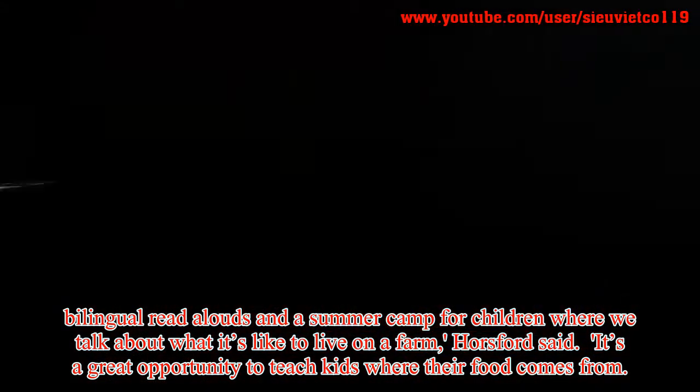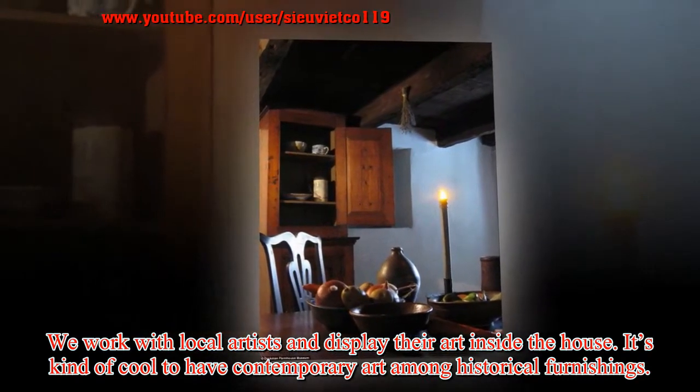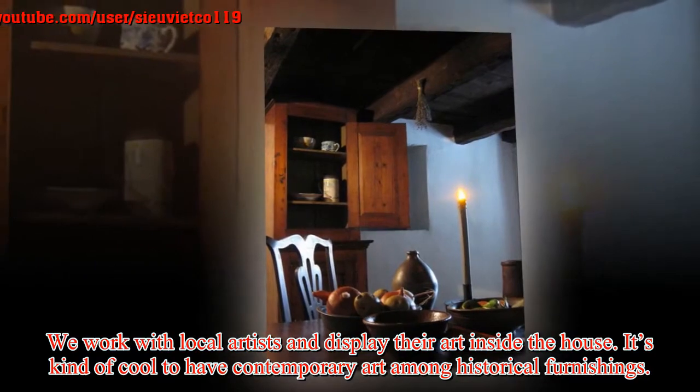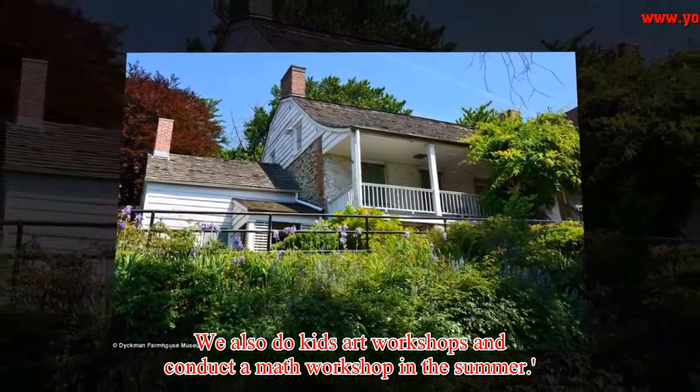"We work with local artists and display their art inside the house. It's kind of cool to have contemporary art among historical furnishings. We also do kids' art workshops and conduct a math workshop in the summer."